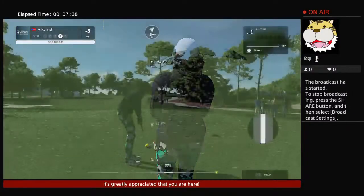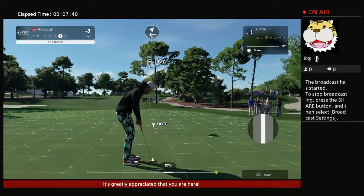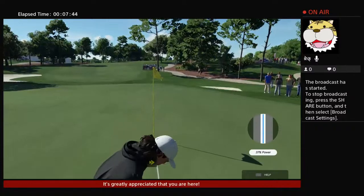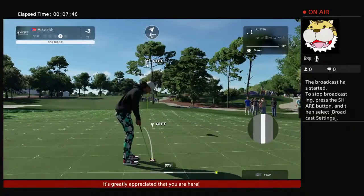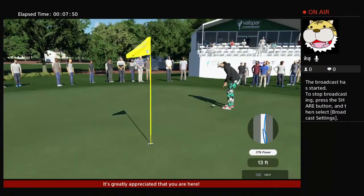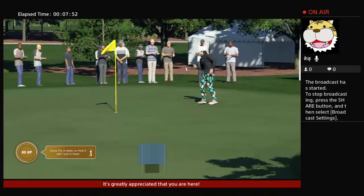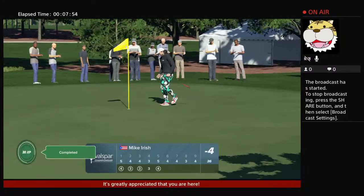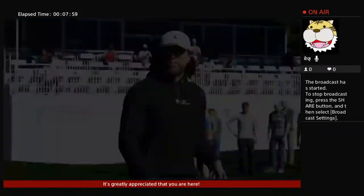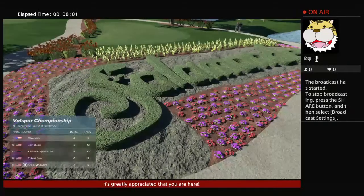Oh, 13-footer coming up here. Make this, it'll add up. He's staring down a birdie putt here. It's tracking. You can mark it down. That's birdie number 4 today, and top spot on the leaderboard to boot. Now leading by 1 shot.